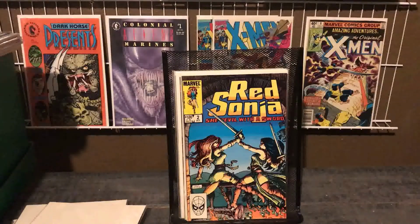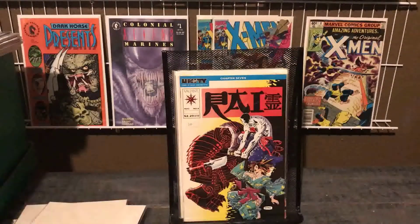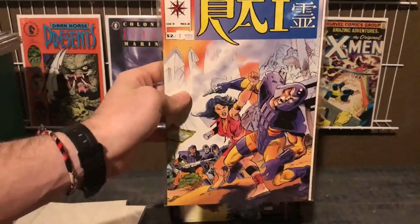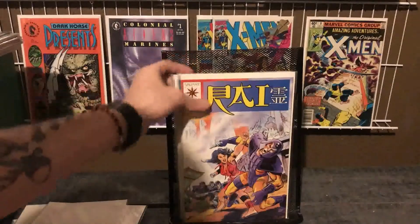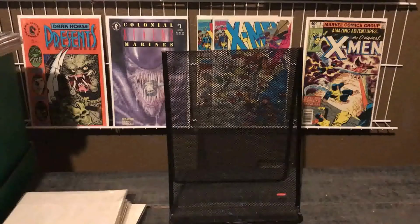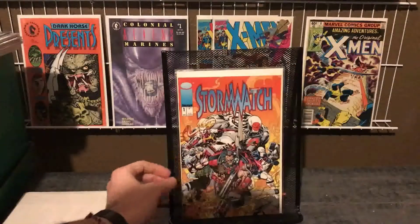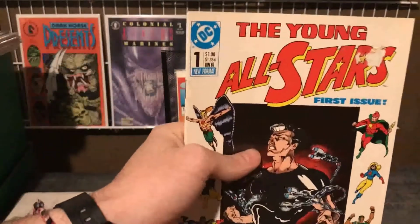And I found a couple of books from Valiant. This is Ray, issue 6. And I found issue 8. I found Stormwatch issue 1, Jim Lee. And I found DC's equivalent of the Avengers, the Young All-Stars issue 1.